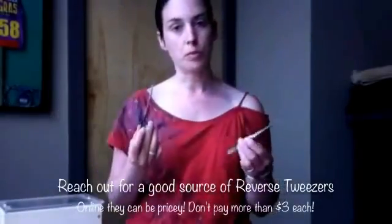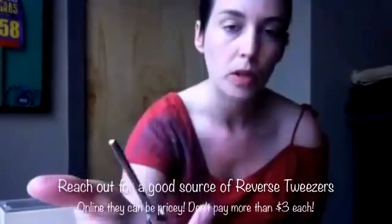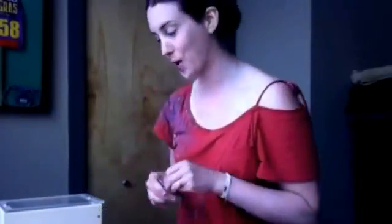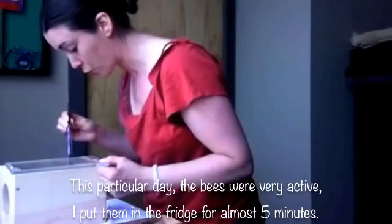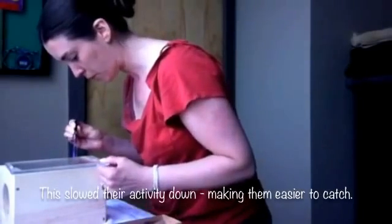I've got reversible tweezers. Very important, when you squeeze, they open. When you let go, it closes. Those are required for catching these little rascals. Sometimes, if they're too frisky, I will actually put them in the refrigerator for about 4 minutes. And that seems to do the job to get them to chill out a little bit.